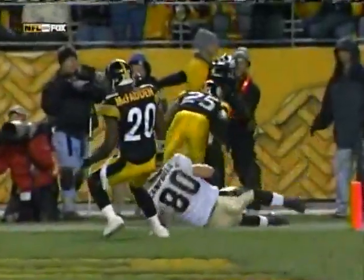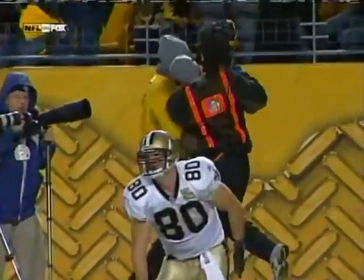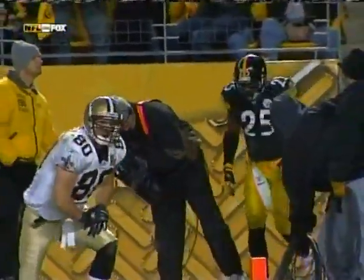Everything's fine until Ryan Clark pays a visit. Protect the camera, though. That's the first thing you learn as a cameraman. That thing is not light. Yeah, sacrifice your body, but don't drop the camera.